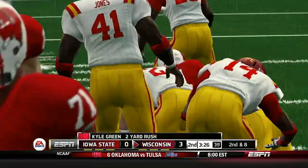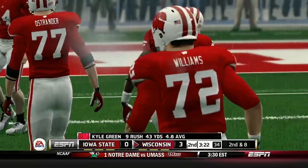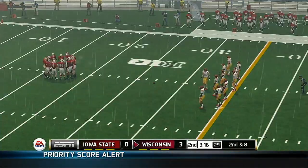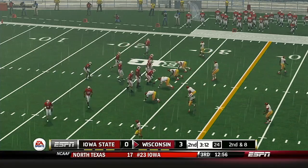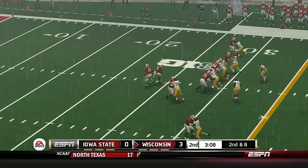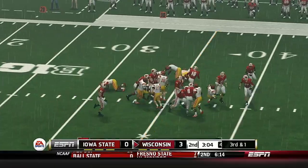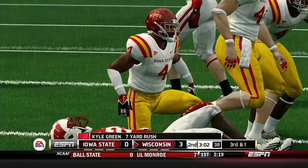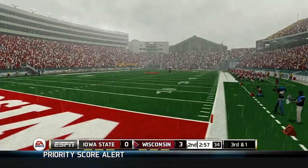Gets to about the 27-yard line. From their own 27-yard line, it's second down. Brought down after a nice run up the middle. That's good for a gain of 7 yards. That'll make it third and one.